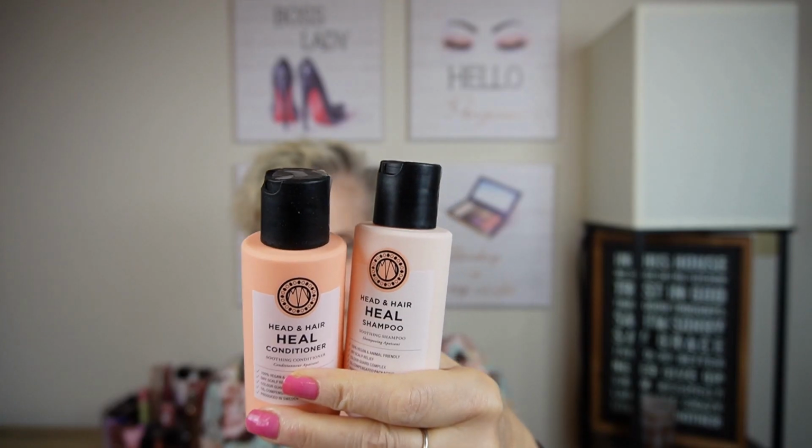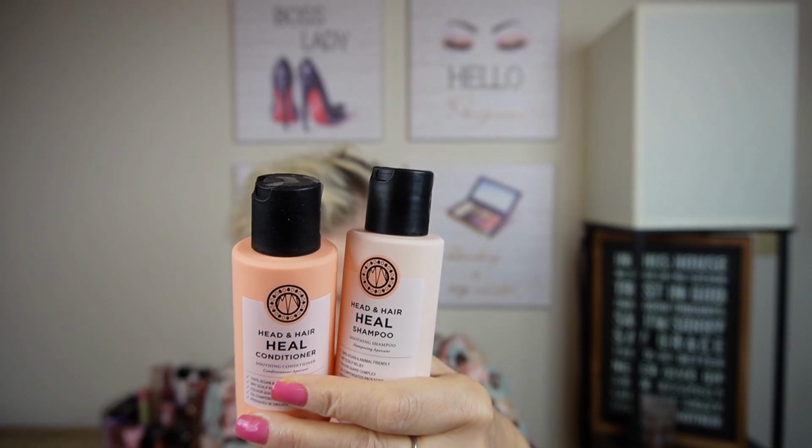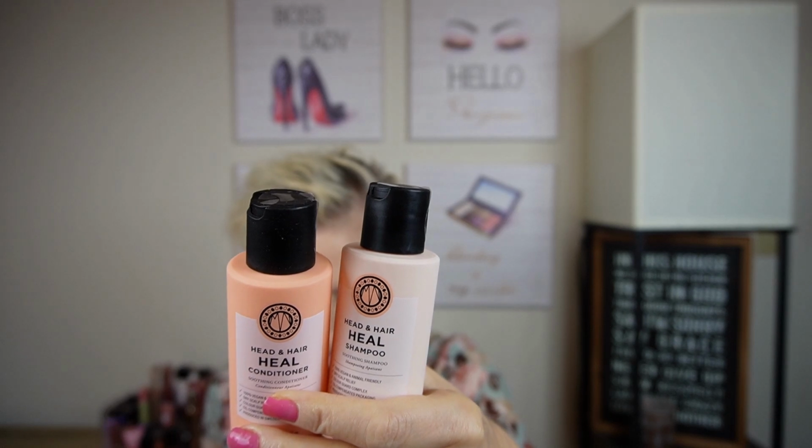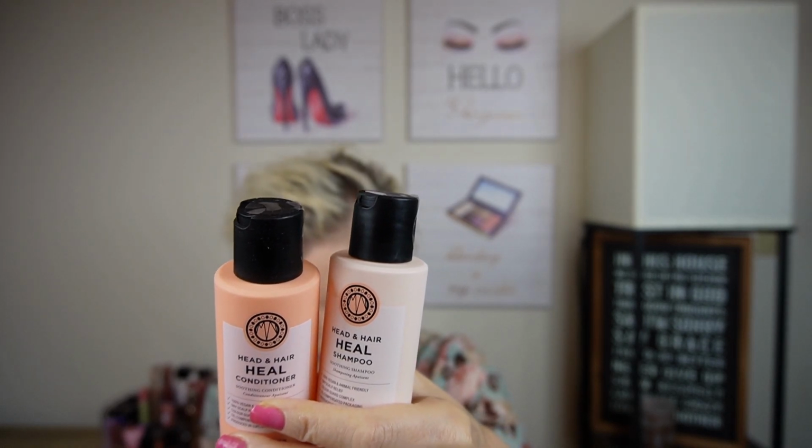The last two things in the Allure box are shampoo and conditioner from Maria Nila, the Head and Hair Heal Shampoo and Conditioner.